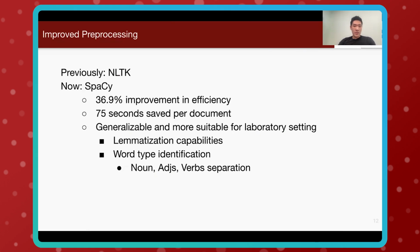And also, with additional capabilities of this new package, the results become more generalizable, more suitable for the laboratory document setting. For example, lemmatization allows the preprocessor to reduce all the word forms to their original forms, which is more standardized going forward. Additionally, the word type identification capability of the SpaCy package allows us to separate nouns, adjectives, and verbs.